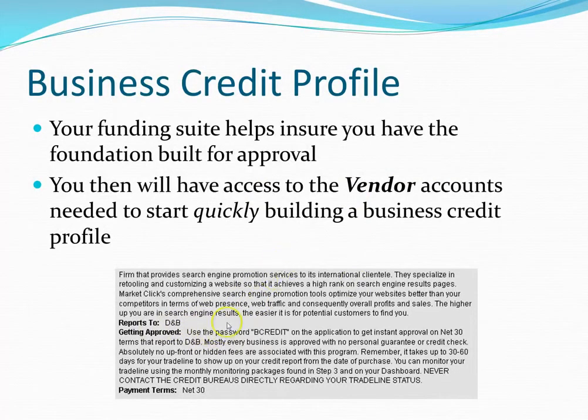Once you have an account set up with them and you use that account to even buy $5 or $10 worth of stuff, they report that account, however you paid it, paid as agreed hopefully, to the appropriate business credit reporting agencies, in this case, let's say Dun & Bradstreet. Once that account is reported as paid as agreed to Dun & Bradstreet, you will then have a business credit score.